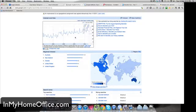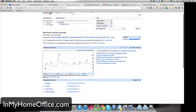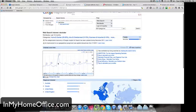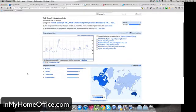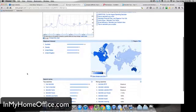But you'll notice there are spikes every year, and what you can do is take this back to the last 12 months, do a search, and you'll notice that the spike is around January. That one is in January 12. So each year it's around the very beginning of January, which ties in with New Year's resolutions, maybe the holidays, and people wanting to declutter.